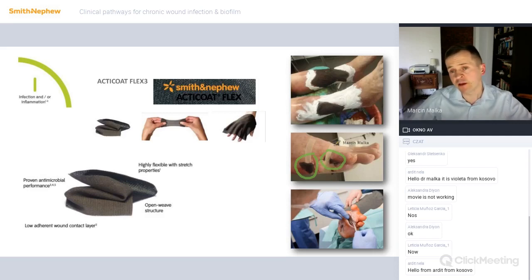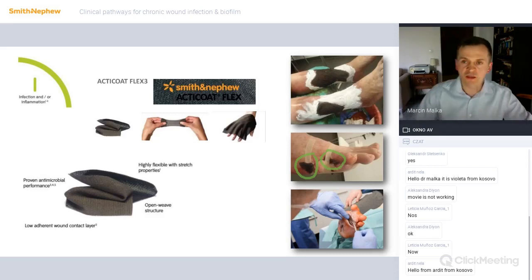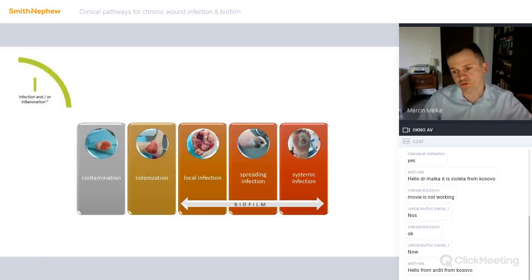I hope you use this system of closing chronic wounds. I mean Steri-Strip or Leukostrip or some kind of strips. And when there is some risk of infection after closing the wound, we put some drains from Acticoat, and it's easy to evacuate the drainage from the wound. And it's also very flexible and very stretchy, so it's easy to apply to complicated wounds.